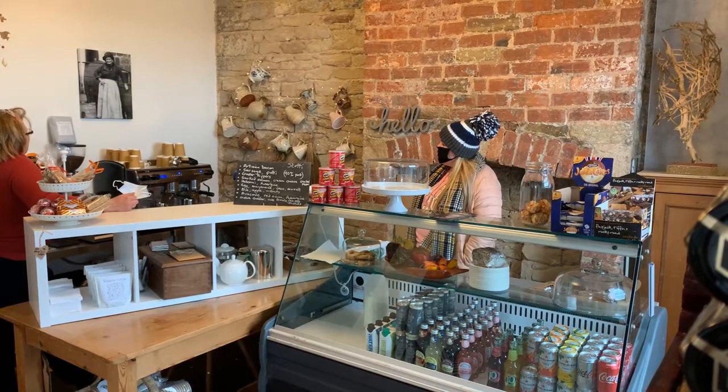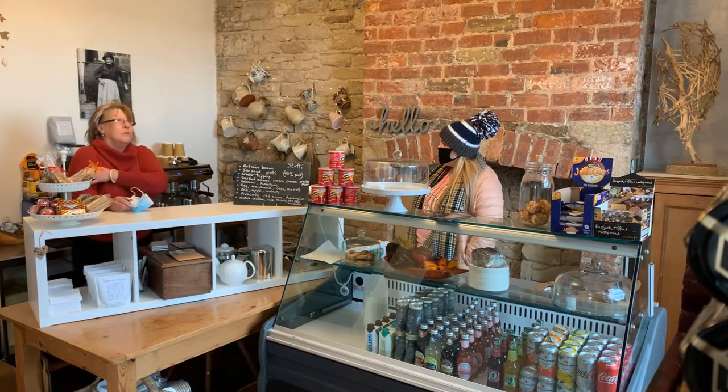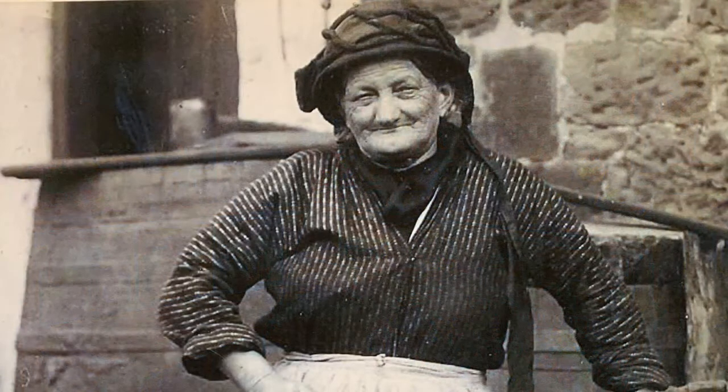She's delightful and I would love a name for her. I was given her by a little shop, sort of genealogy shop. I'd love a name for her. So if anyone's got any ideas who this lady is, give us a shout.